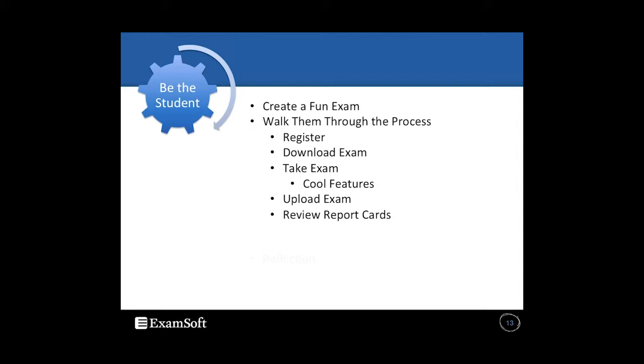Who knew the most about the other faculty in the college? Who had the highest grade? And I usually bring a little prize for the person who does the best. But they're already seeing the value of a report card and how they might be able to use that in their course. So this walk through the process really gets them excited because they see how students would love these features.